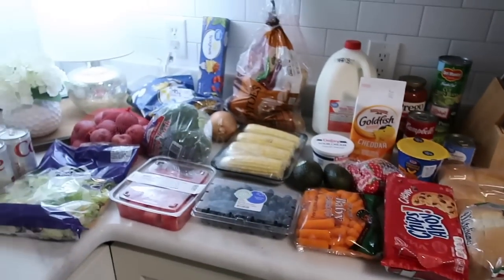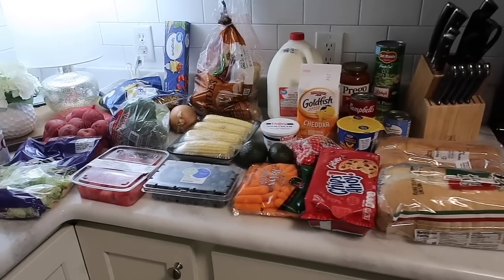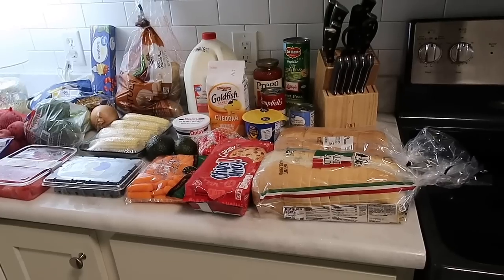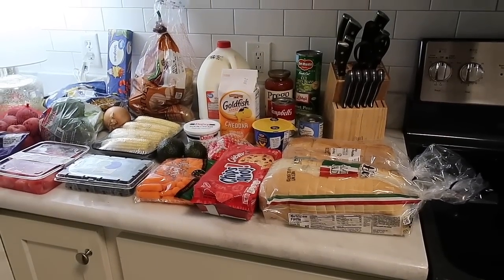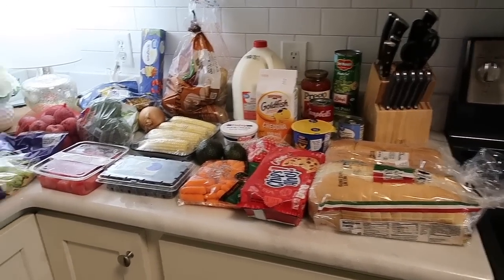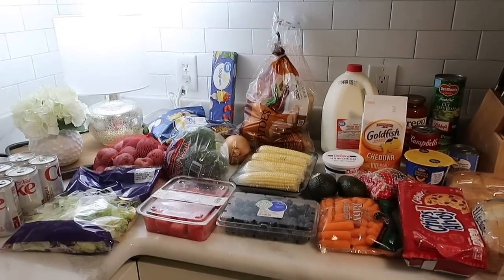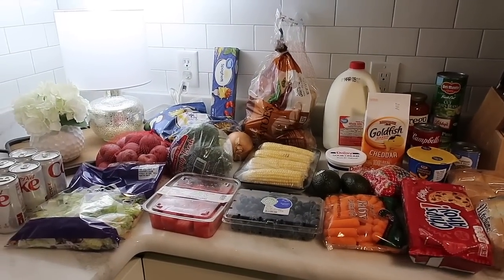So this is our grocery haul for the week. We picked up everything that we need for all of our dinners, and then also Oliver's lunches and just some other random things that we needed. Normally our grocery haul for a week is a lot bigger than this, but we already had all of the meat that we needed because our Butcher Box came last week.